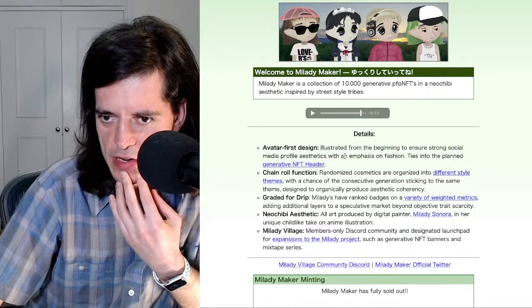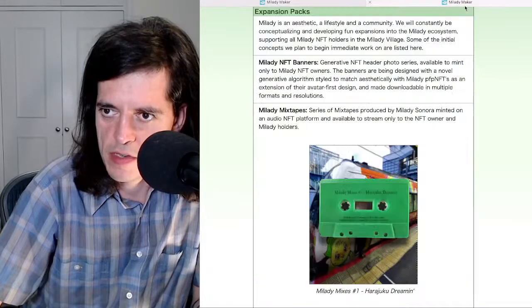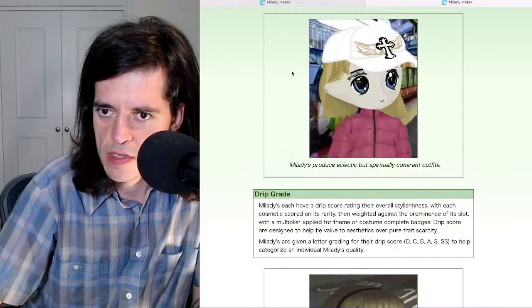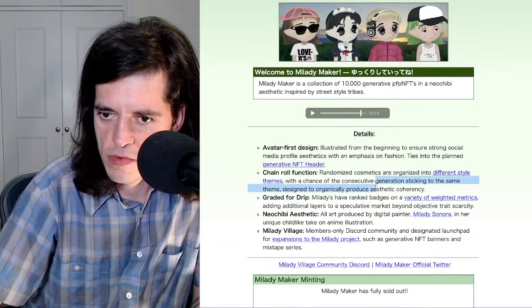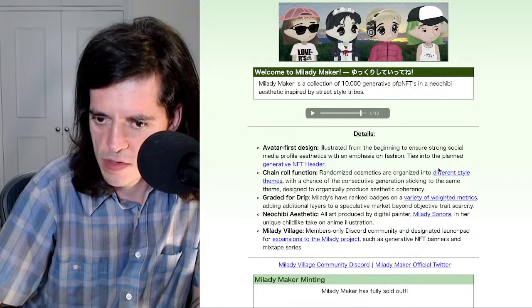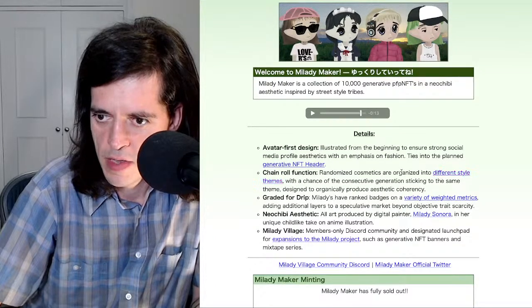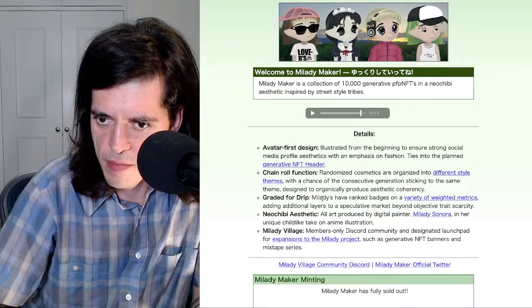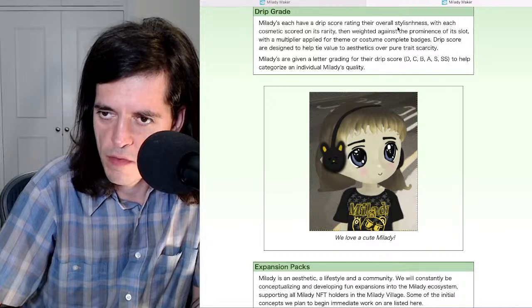Avatar first design, generative NFT header. Let's have a look at this. What is this about? Oh, this is later on the page, so we'll look at that later. Chain role function, randomized cosmetics organized in different style themes. Is this also something later? Yes, it is also something later. Graded for drip. Ranked pages on a variety of weighted metrics. What the hell is that? A drip score based on the overall stylishness. Okay.